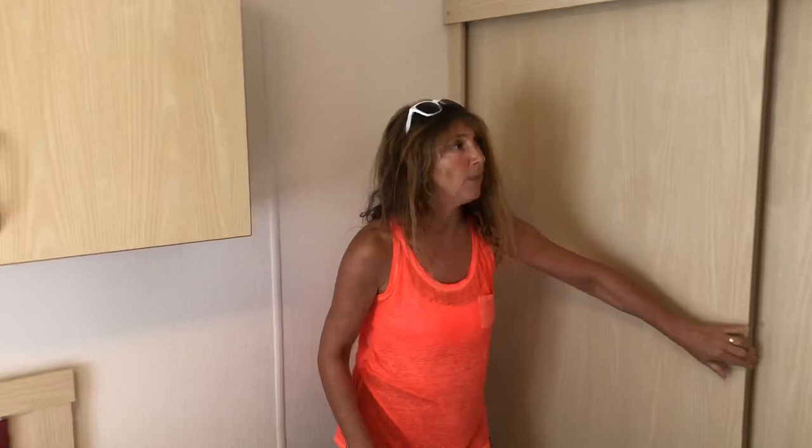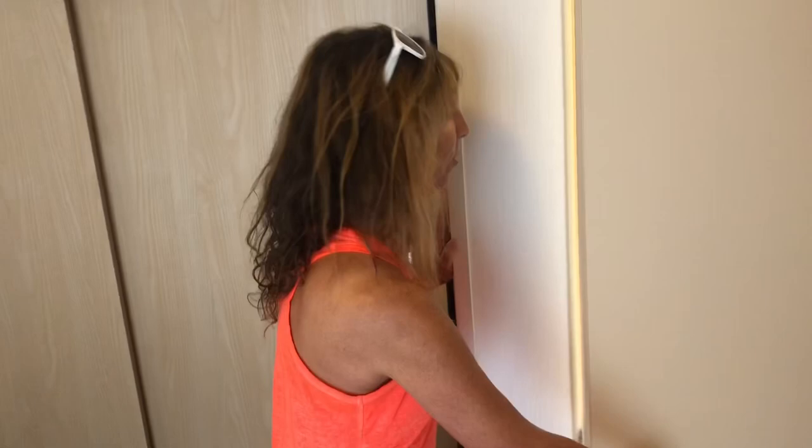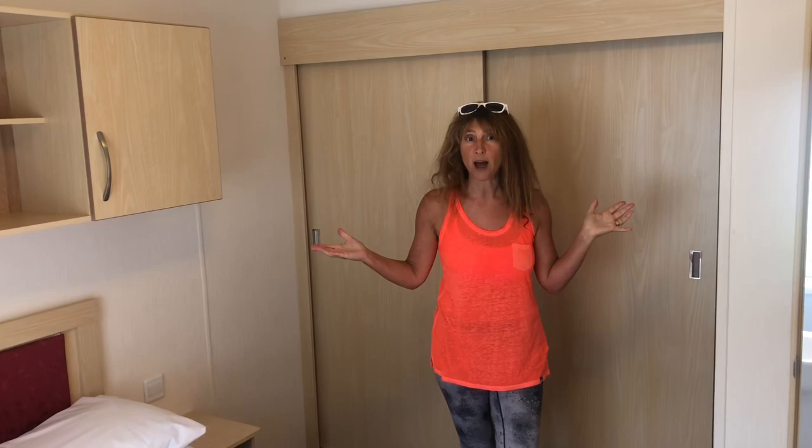And I think we have our own ensuite bathroom. Let me show you. There it is. It's pretty impressive for such a small caravan. They call it a caravan. I would call this a static mobile home. Chalet camping, if you like, but here it is.